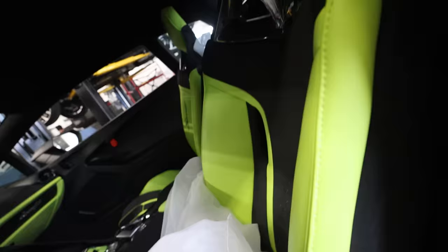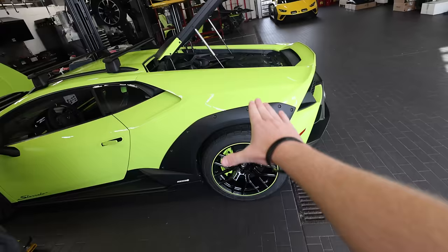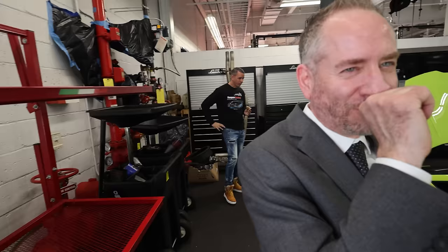This has got to be one of the most satisfying processes ever. Brand new Lamborghini, taking all the covers off. These seats turned out absolutely perfect. We got the steering wheel as well, and full Alcantara, look at that. We had a lot of back and forth on the pinstriping. We made the right choice.